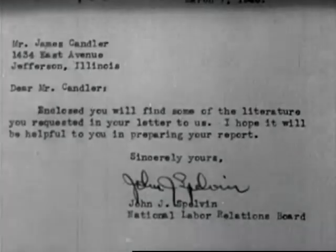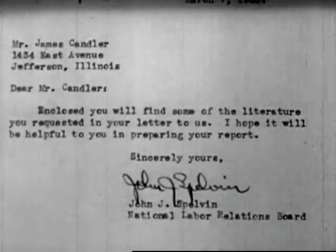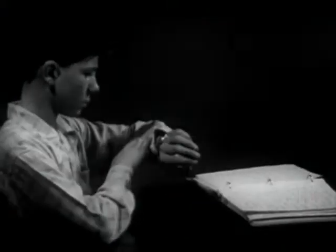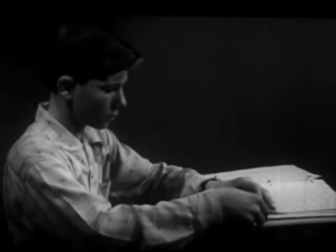For his report, Jim has written to the National Labor Relations Board. By the time he gets the answer to his letter, he has completed his other research. Thus, he has located all the material he needs for his report. He has allotted himself a full study period for writing the report, so that he won't be rushed.